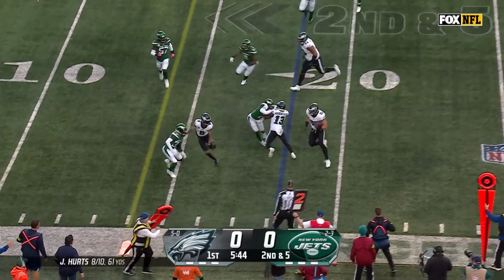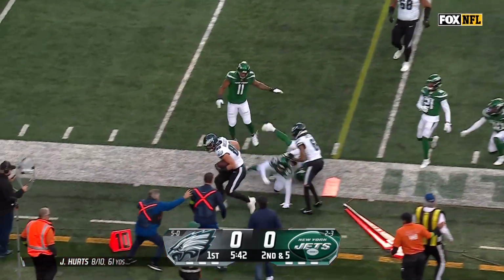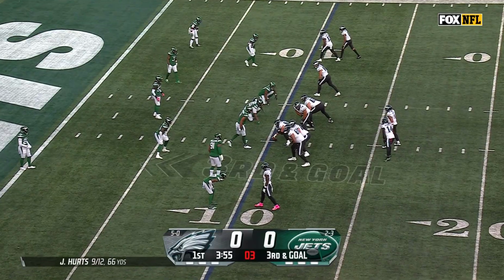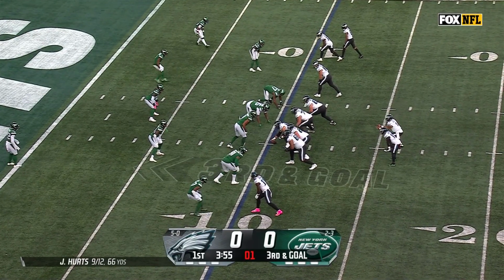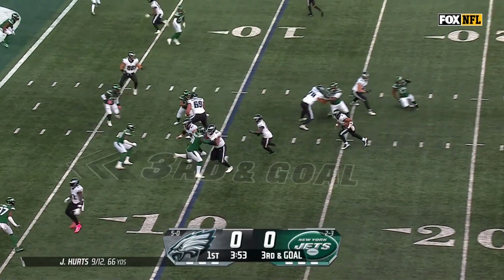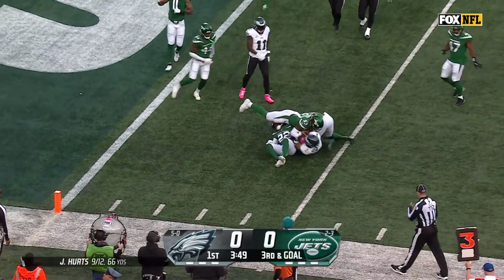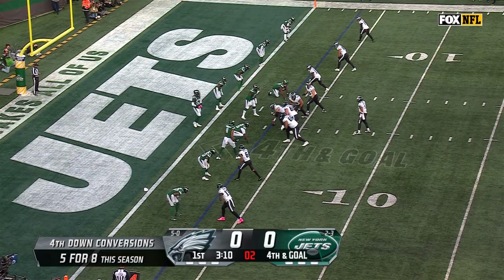Here's a swing to his tight end. Working up the sideline is Dallas Goedert. Close to another first down for the Eagles. Hurts going to run a designed quarterback draw, trying to get to the edge, and Hurts down at the 3.